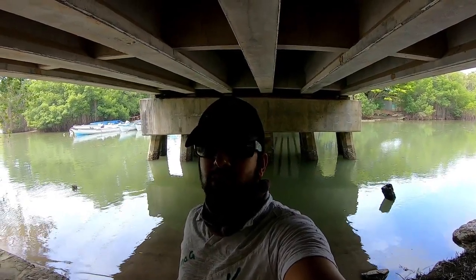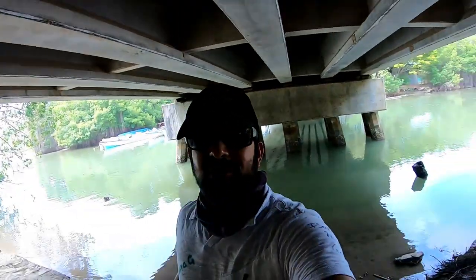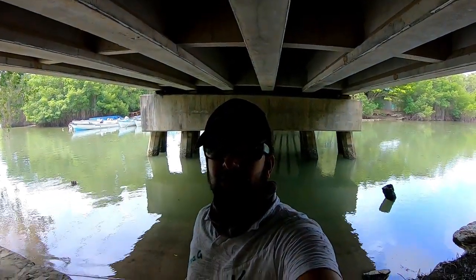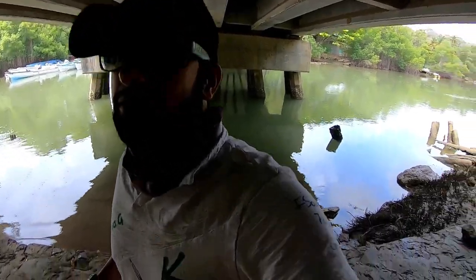Nice location under the bridge. Here she is right there. So we'll see if we catch anything. If we catch anything, you'll see it on video. If not, no video to be seen. Looking for a monster. Fish on.